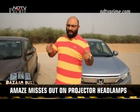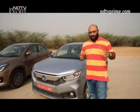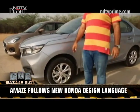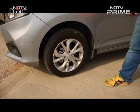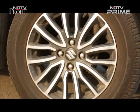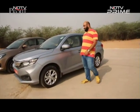But my biggest grouse with the Amaze today is that even though Honda has a history of making some really nice wheel designs, this one is just plain boring. In comparison, of course, the Dzire gets that sort of diamond cut two-tone finish, which is, of course, the rave in the country today. But, well, they could have definitely done better with these wheels.